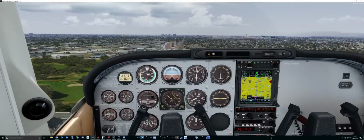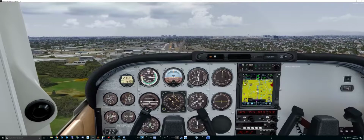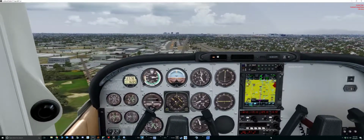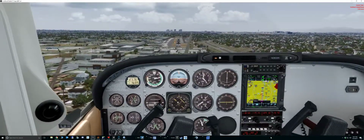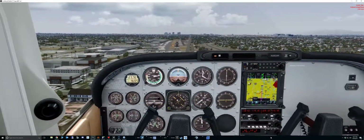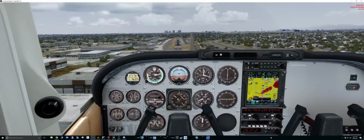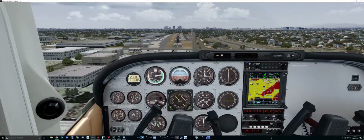San Luis Ground, Skyhawk 326 Papa Romeo at the ACI Jet Center with Kilo. Like to request pattern work for the Cat 3. 326 Papa Romeo, San Luis Ground, runway 29, taxi via Alpha. 29 via Alpha, 326 Papa Romeo. You taking the aircraft type? Skyhawk 172, 326 Papa Romeo. Thank you.